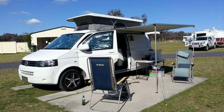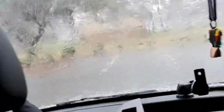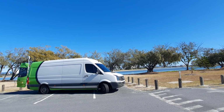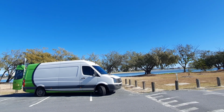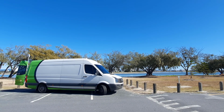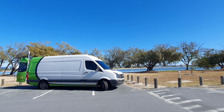However, when the weather is like this, they are not a lot of fun, especially if it's like it for a few days. Now, as you can see, this is Queensland. It's been raining for a couple of days. However, it is now beautiful, this blue sky, and reasonably warm, not too bad for a winter's day.